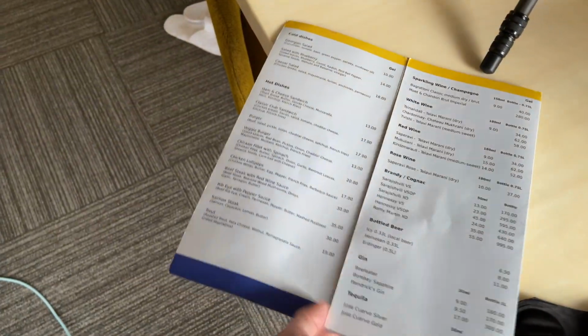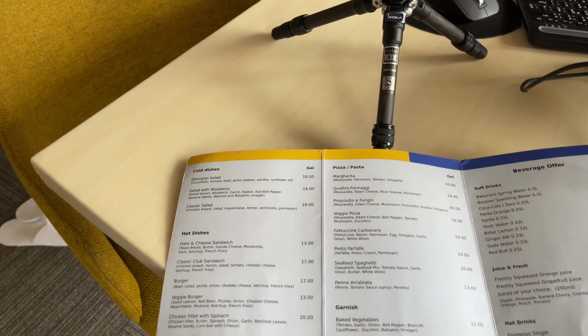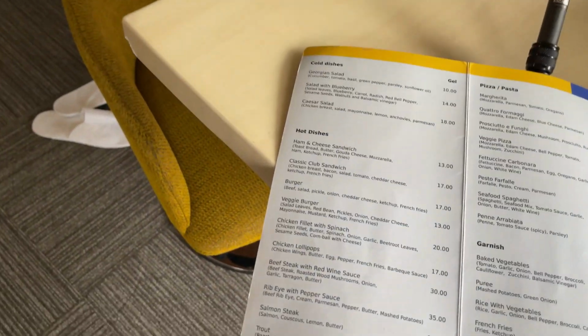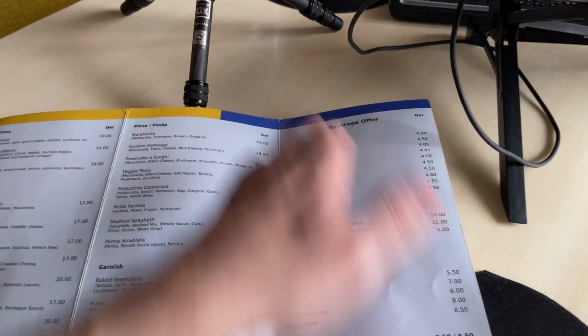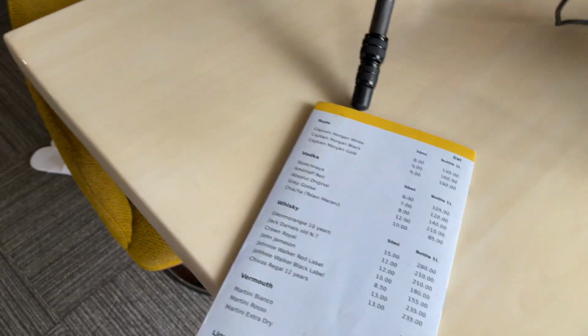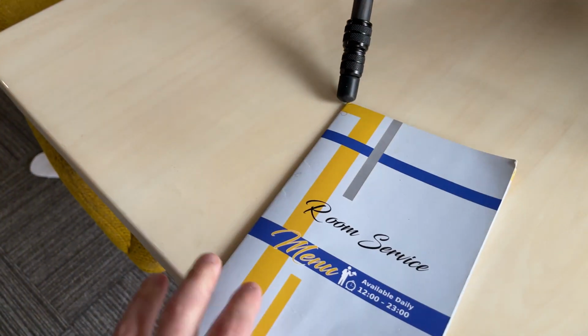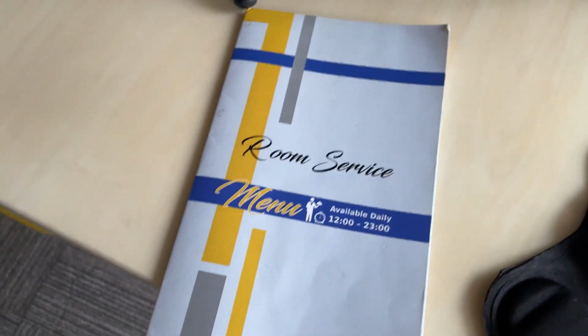They also have room service, so you can order some food from the room service. It's just gonna be basic foods like pasta, pizza. They've got steak, sandwiches. You could also order things from the bar, so they've got your regular drinks here, and then they also have red wine, white wine, and all the alcohols, beer, all that stuff. And they have this available from 12 to 11 at night. So that's nice that they have this as well.